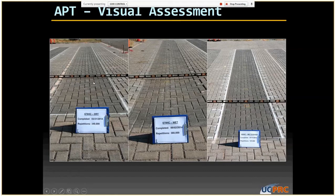This is the same track after the wet test, so you can see a significantly deeper rut on the surface here. And then the section over here is the one with the drained subbase, but the wet subgrade, and that performed very similar to the dry test.